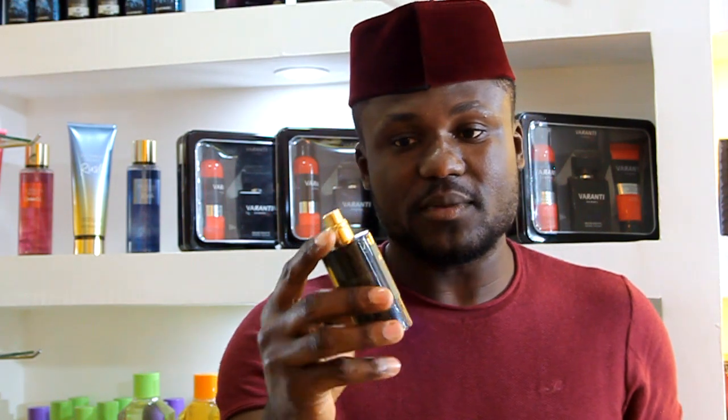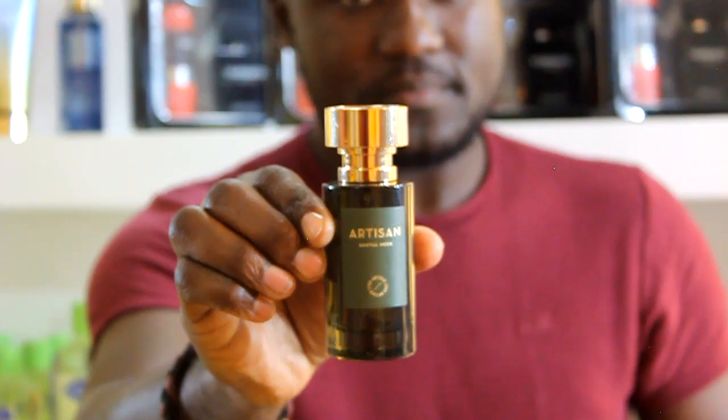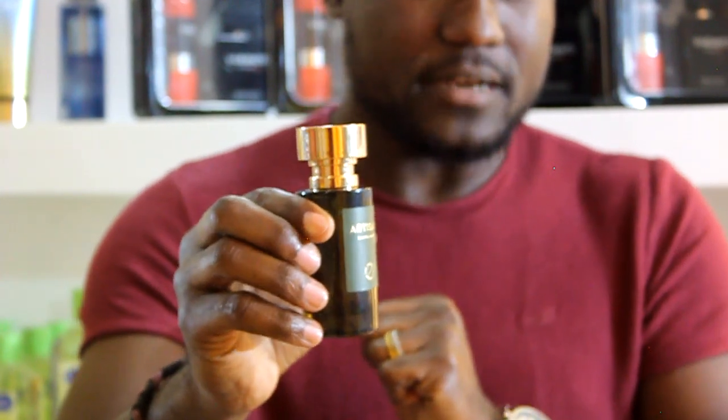Okay, so ladies and gentlemen, this is how it looks. Very, very nice. Very cute, smooth bottle, beautiful cover. I love the packaging. It's great. Perfect. This is a 50 ml brand fragrance, okay?